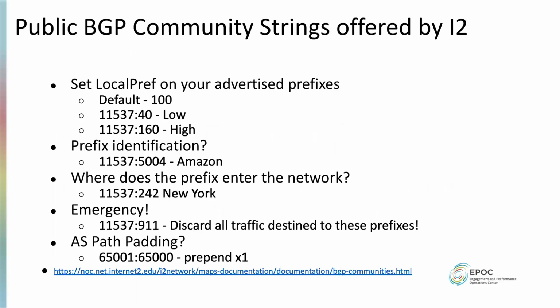Anyways, Internet2 actually has a wonderful web page, and they do a lot of different community strings on their prefixes. They let you set your local pref. They'll even tell you if it's going to a commodity provider or a cloud provider, and which cloud provider. They'll tell you around your network where it's going. Is this prefix coming out of New York or LA? That can help you even with your latency, right? You can steer your traffic towards where you think is going to be the shortest path.